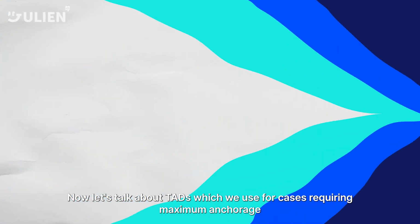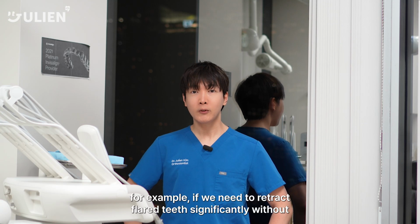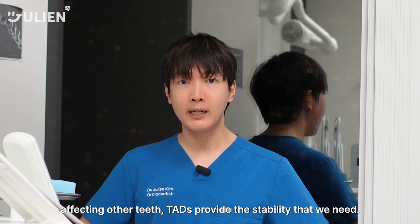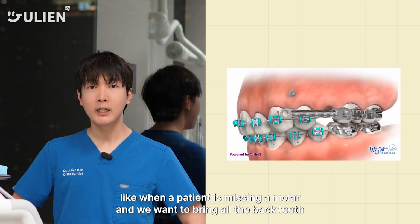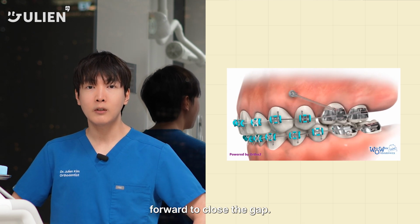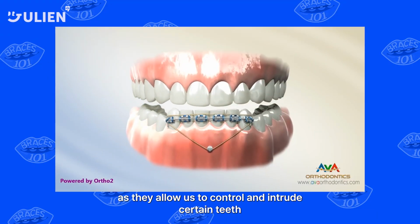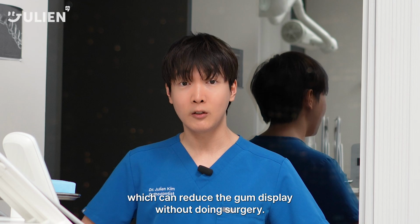Now let's talk about TADs, which we use for cases requiring maximum anchorage. For example, if we need to retract flared teeth significantly without affecting other teeth, TADs provide the stability that we need. They are also helpful for closing gaps, like when a patient is missing a molar and we want to bring all the back teeth forward to close the gap. TADs are even used in cases of excessive gum show or gummy smile, as they allow us to control and intrude certain teeth, which can reduce the gum display without doing any surgery.